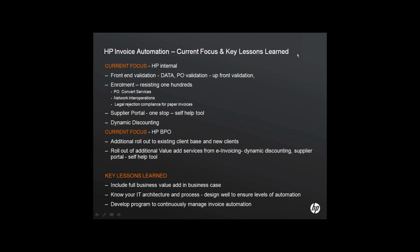I think that also links with the current focus on the HP BPO side, which really means that we're focusing on rolling out for the existing client base, but also adding additional value-add services from e-invoicing, like dynamic discounting, and also the supplier portal, which really does bring additional value-add to our clients.